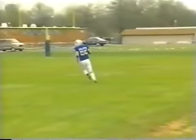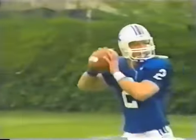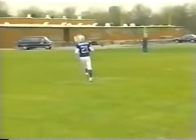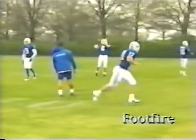Here's a close shot. Pretty good job catching the ball over his outside shoulder. Good ball placement by the quarterback. Another example here. At this point in the drill, the quarterback's arms should be fully loosened up and the receiver's legs should be loosened up, and we should be going full speed, ready to continue with practice.